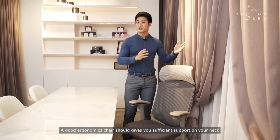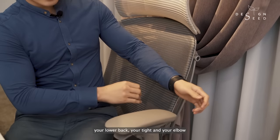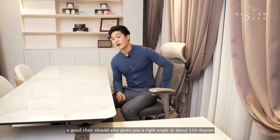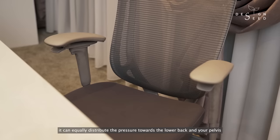A good ergonomic chair should give you sufficient support on your neck, your lower back, your thigh, and your elbow. A good chair should also give you a right angle at about 110 degrees where it can equally distribute the pressure towards your lower back and your pelvis.